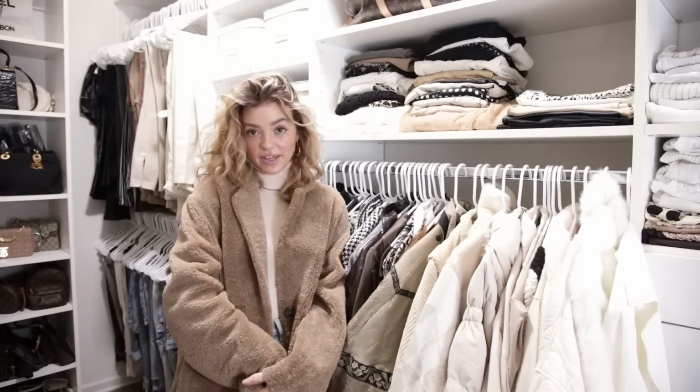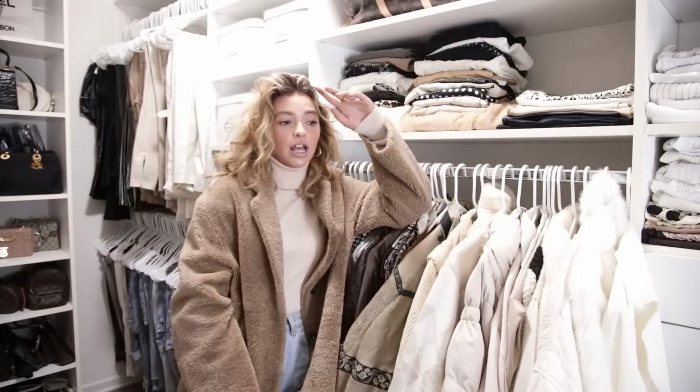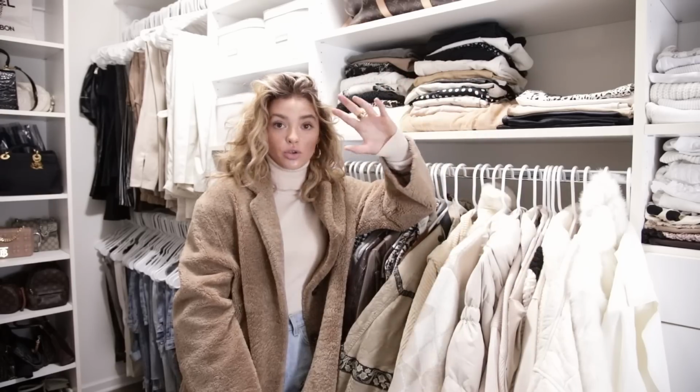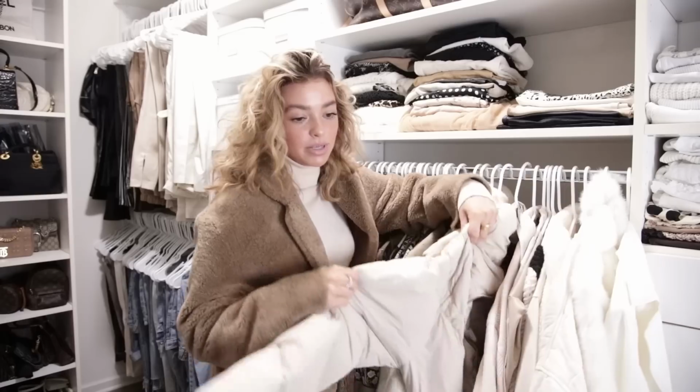Next step, investing in a coat. Before I was able to have this beautiful coat collection, I used to basically have one coat for the whole winter. That was the thing. You had your coat, you wore it every day over your outfit in the winter. Now, it would typically be something like this.